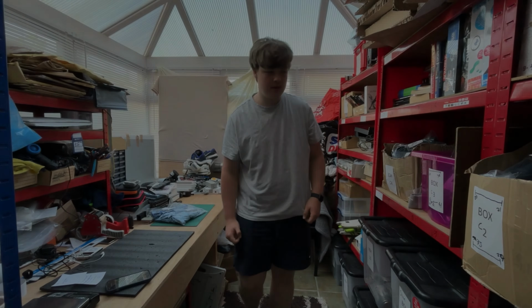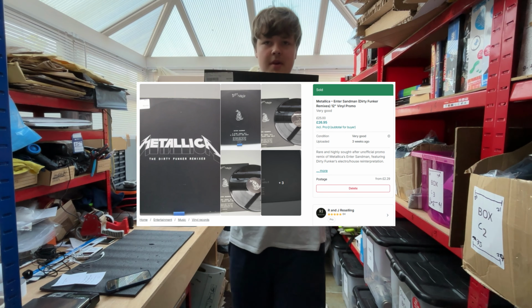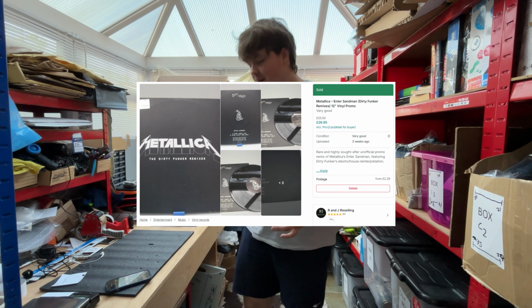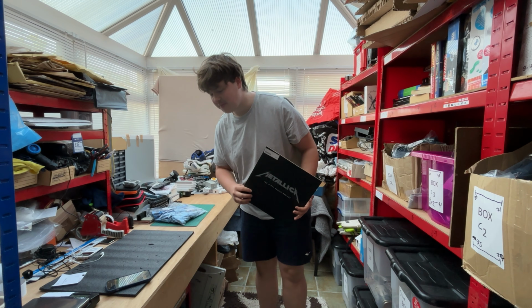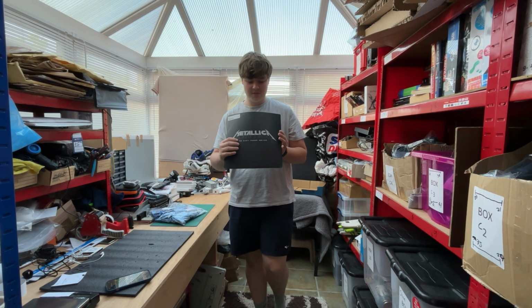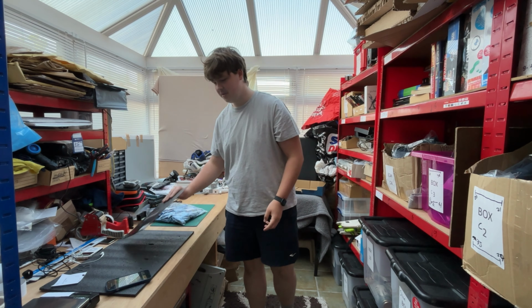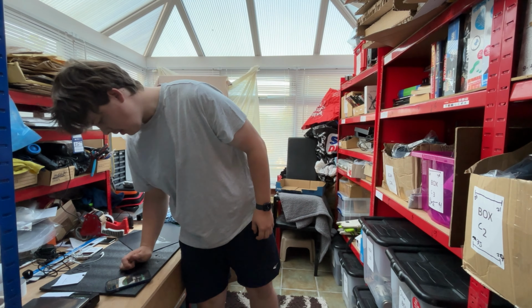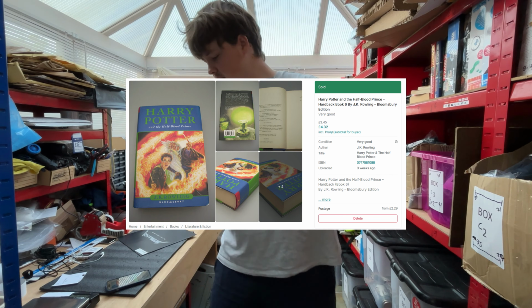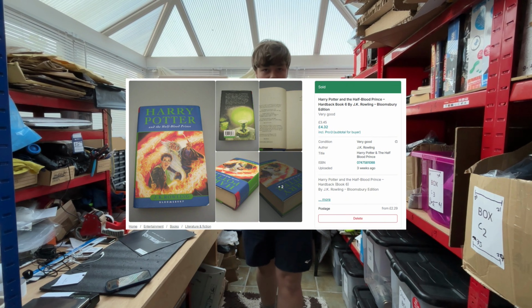Now we've got a Metallica vinyl. It's a full pop one. It's a remix. We paid £1 for this. It sold on Vinted for £25. So £24 profit. We've had to buy a vinyl player, but very nice vinyl. Now we've got a Harry Potter book. Hardback. That sold for £3.45. Let's pack these, then we'll move on to eBay.